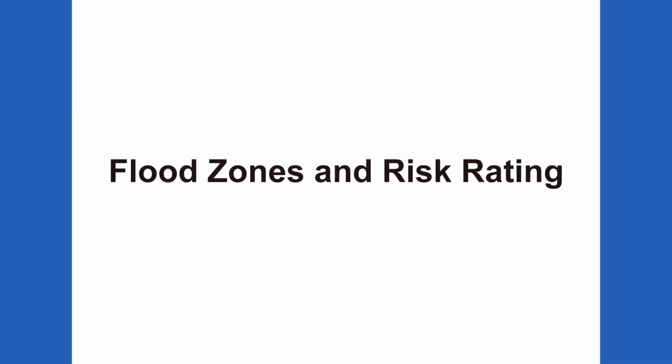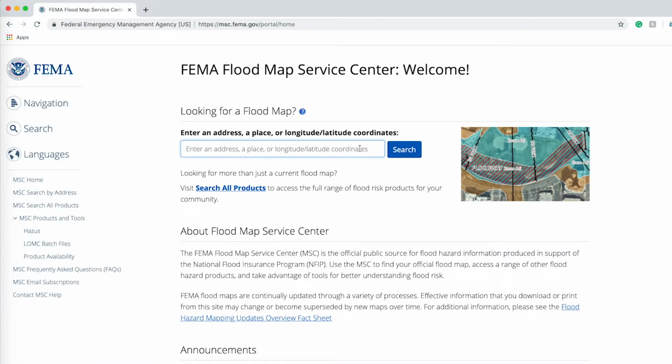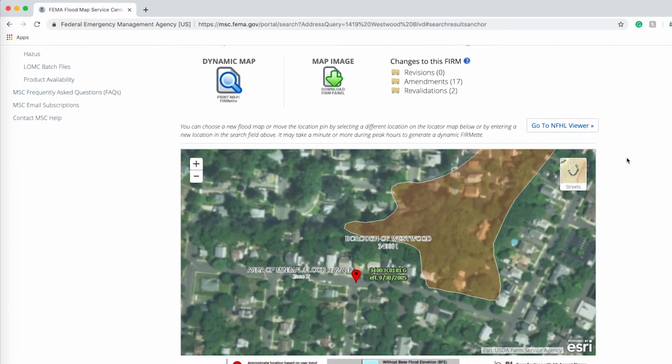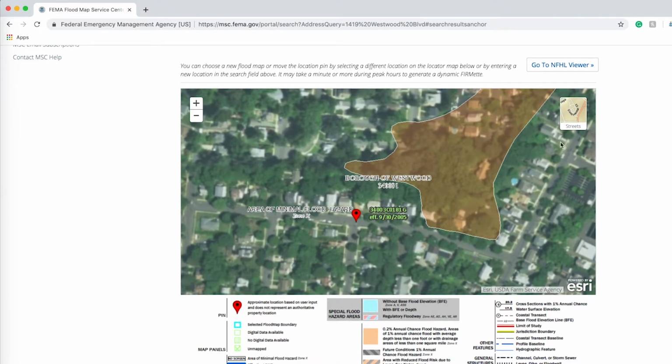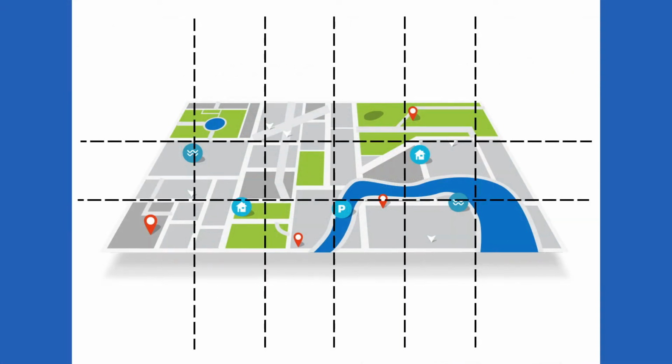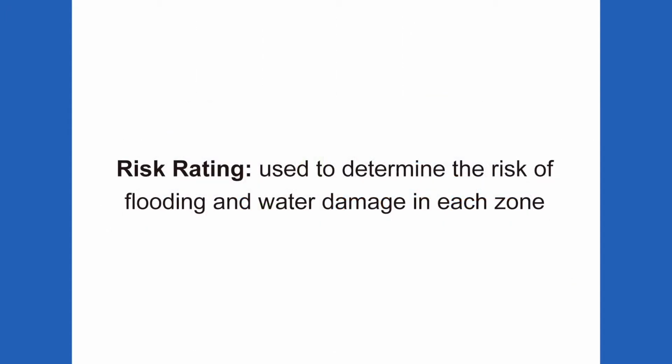Flood zones and risk rating. The Federal Emergency Management Agency contains up-to-date maps of flood zones in the United States. Both FEMA and the NFIP use these maps to keep up to date with changing weather patterns. Flood zones can be broken up into sub-zones, which are then used for risk rating. Risk ratings are used to help determine the risk of flooding and water damage in each zone.